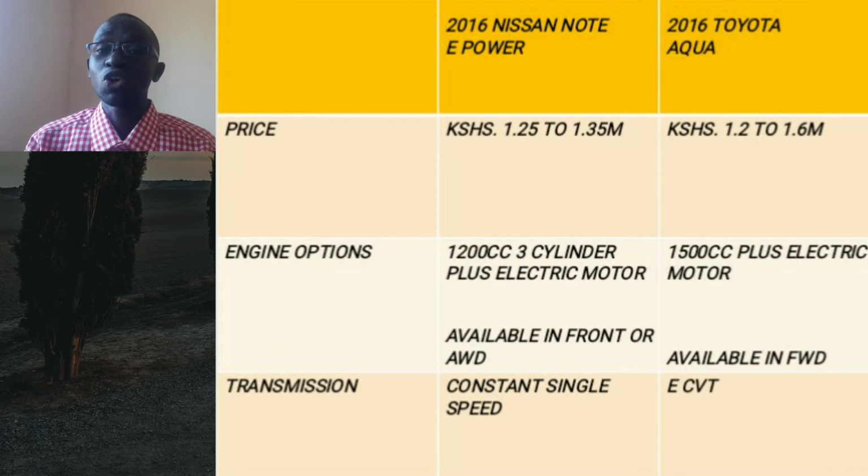Now, comparing it to the Toyota Aqua, they cost almost the same, but the upper trim levels of the Toyota Aqua are a bit more expensive, topping out at around 1.5 to 1.6 million, but the starting price is roughly around 1.2 million, which is more or less the same as the starting price of the Nissan Note e-Power. So essentially, the Toyota Aqua is just slightly more expensive if you consider the upper trim variants, but still, it doesn't offer the best value for money because of aspects such as a very limited interior space. Compare it to the very spacious Note e-Power, and I bet you'll agree with me.